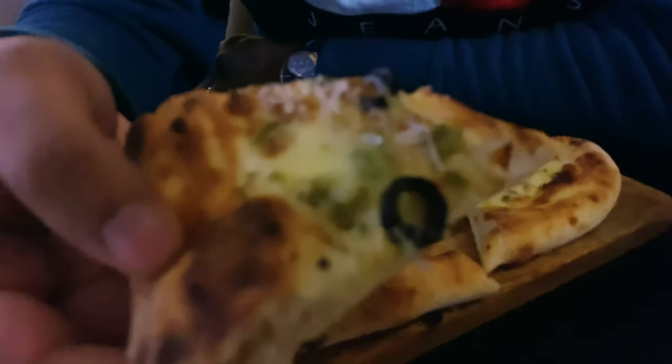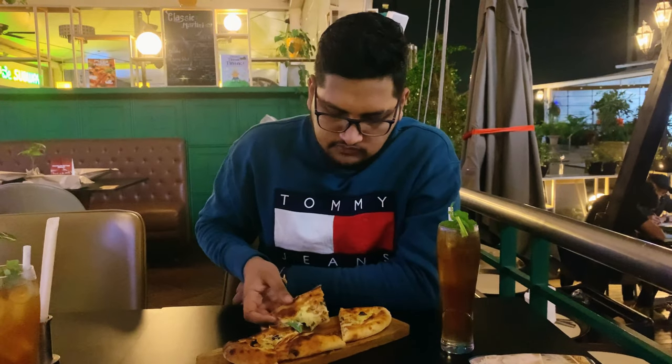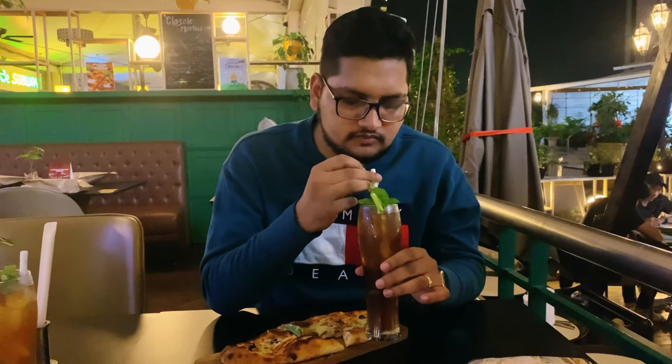So this is how it looks. So I'm just gonna take the first bite of it. It's quite soft, fluffy. The flavors are not so overpowering. Simple and subtle. This one's good.